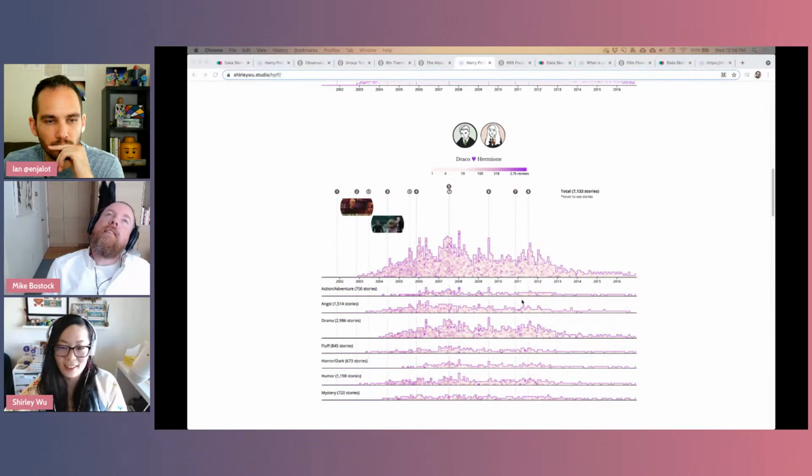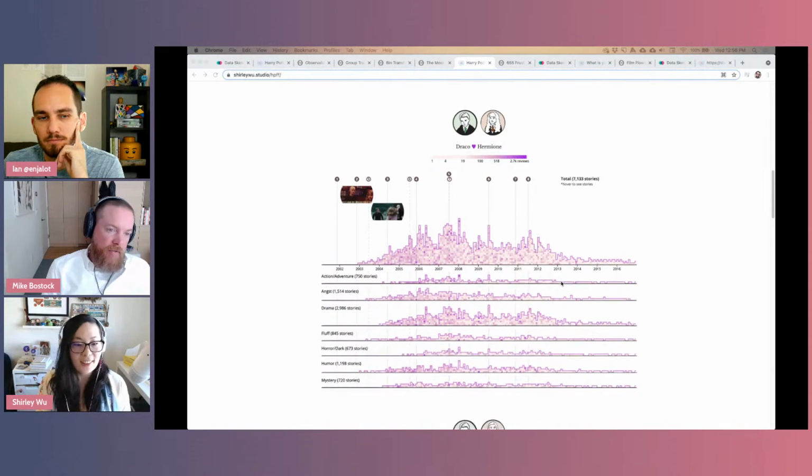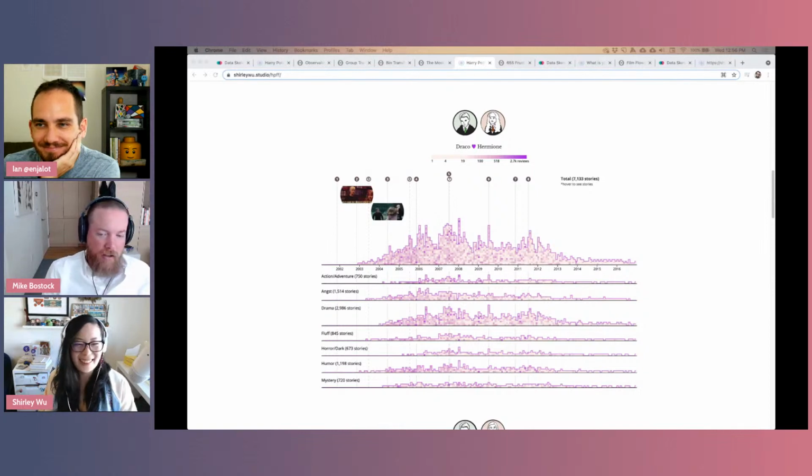So let's see. One conventional way of plotting that sort of thing would be to do a box plot over time. The idea is, what is the distribution of reviews as a function of time? So was there a golden era of Harry Potter fan fiction, where most of the great stories, assuming that reviews are a good proxy for quality, existed in that era? So we can do that.